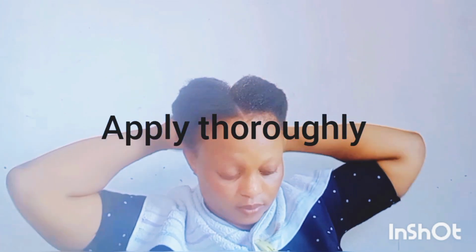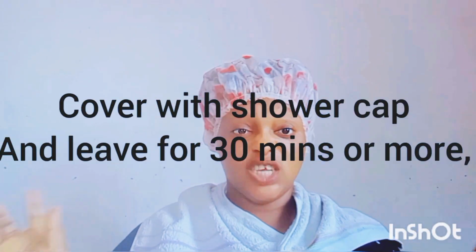So guys, please apply thoroughly all over your hair, massage it at the edges. You can see the way I'm massaging it. Then cover it with a shower cap and leave for 30 minutes or more. So let's watch as I show you the results.